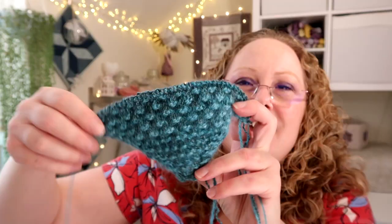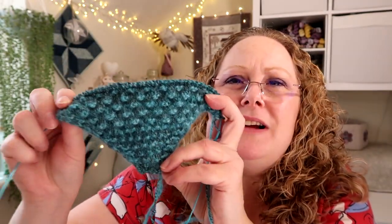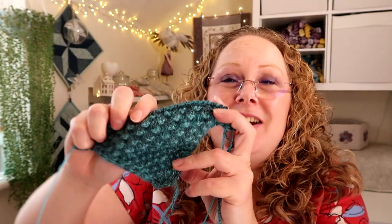So that's the first thing I've got to show you, which is a finished object, and I have some works in progress to show you, or at least one new work in progress. And this is my shift cowl. So this is a cowl made from my hand spun and dyed yarn.